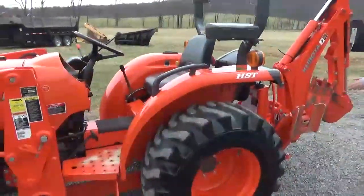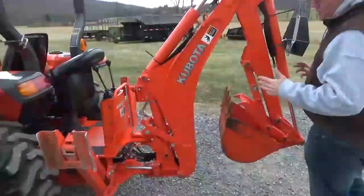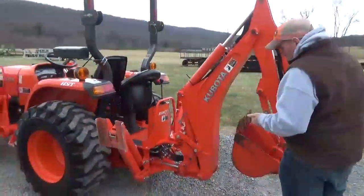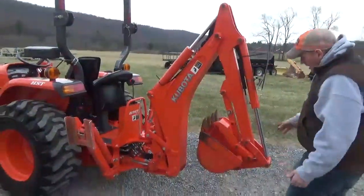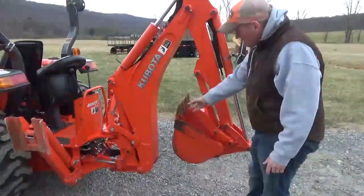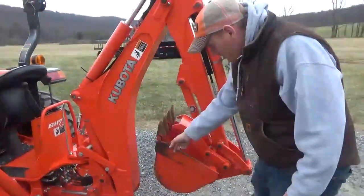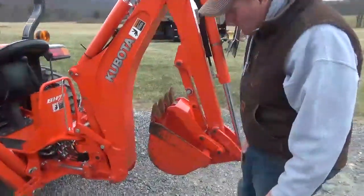We'll go to the other side. We'll come on back here. Kubota BH77 subframe style mount backhoe attachment. Look at this backhoe. Has a thumb on it that I believe was used only a few times. It's beautiful. 16-inch bucket. You can see their original teeth. They still say Kubota on them very easily.